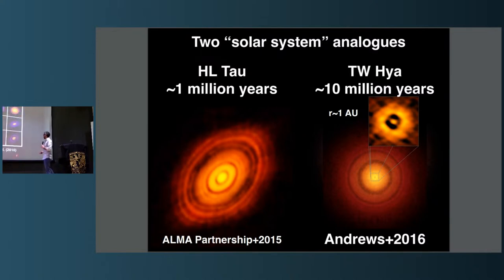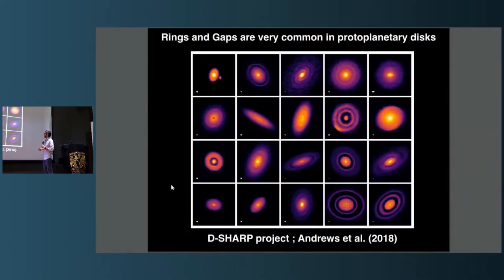Around 2018, we observed a lot of these. This is the DSHARP survey, and we observed a lot of disks. They didn't know of any evidence of substructures in these disks, but they found substructures in almost all of them, rings and gaps. So around 2018, we were thinking that all protoplanetary disks have substructures, or at least that they are very common.